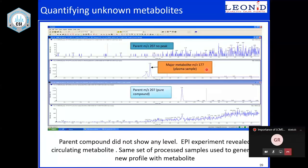That is the standard I had injected. And when I put the sample into the LCMS, I was expecting to get the result of this 207. I don't see any peak of that 207 at all. So then what I did, I had acquired already this TIC. And when I analyzed what all the other ions are, I could find an ion which is 177, and it's the circulating metabolite in the sample.